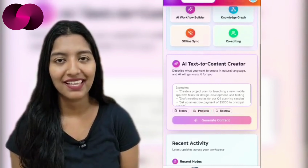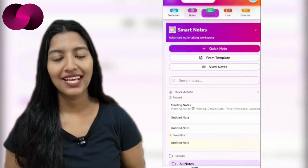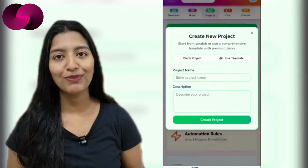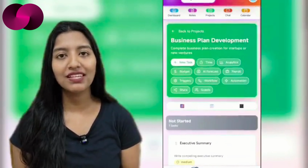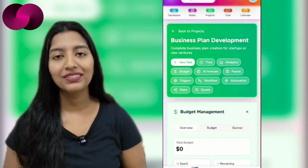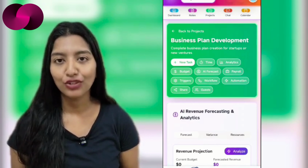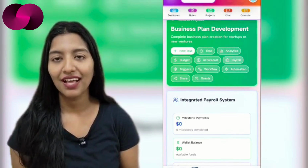Where Fourth Space tries to stand out is real time collaboration. Team members can edit documents live, track project updates instantly, and keep conversations tied to the specific task or document they relate to. With remote collaboration increasingly normal, those features have become essential rather than optional.